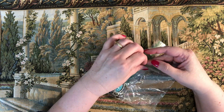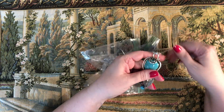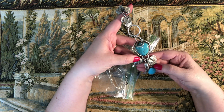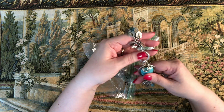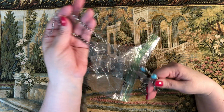And then she gave me this thing to take apart. I mean, good grief, look at this thing. There's a lot of charms on here. A lot of charms. I love this little thing too. That's pretty. Lots and lots of charms, gems. Love it.